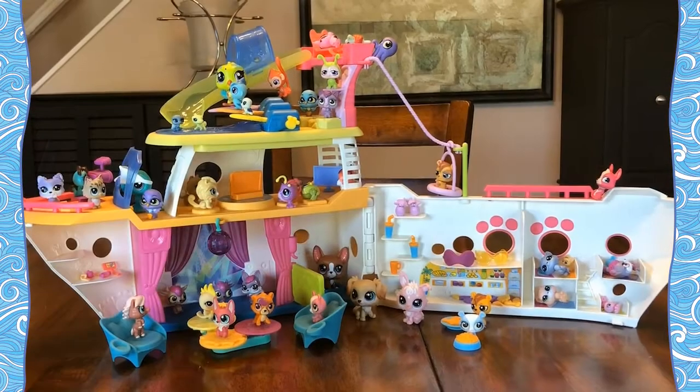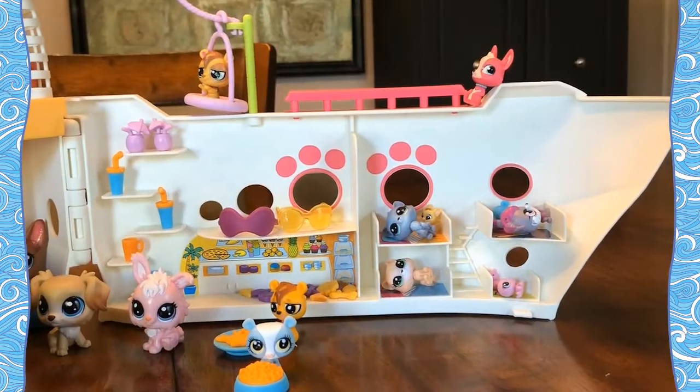Ahoy, mates! The party boat has arrived. All aboard!